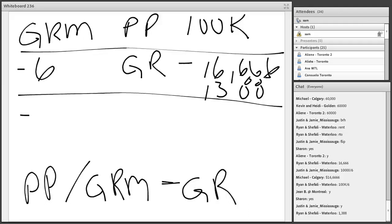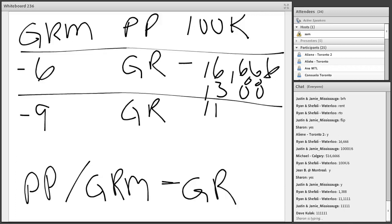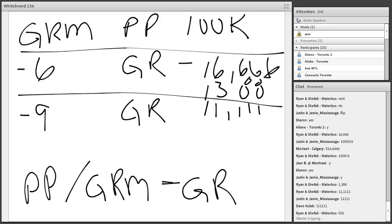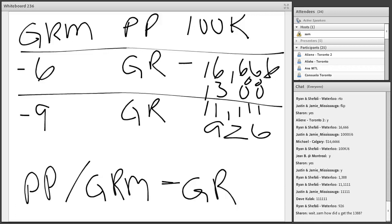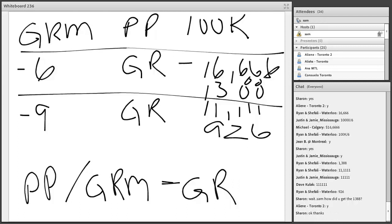If I was trying to generate a GRM of, say, 9, what would the gross rent be? There you go, 11,111 for the year. Monthly rent is $926. Does everybody see what I'm doing here? We took 16,666 divided by 12. We took the same approach here. This is the gross rent for the year. That's the monthly.